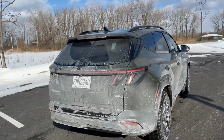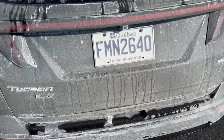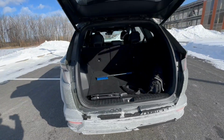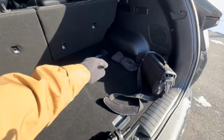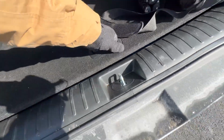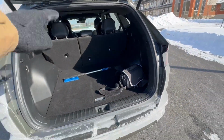Okay, so trunk, and this is some of the interesting stuff. Power tailgate included with the XRT. Boot space is enormous, 1,095 liters. It is wide. The opening is huge. I mean, it's so accessible. You even have some storage under here for whatnots and doohickeys and all those things. This is huge. It's fantastic. And remember, this is a compact.